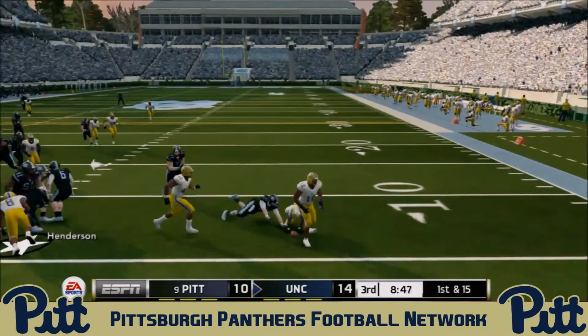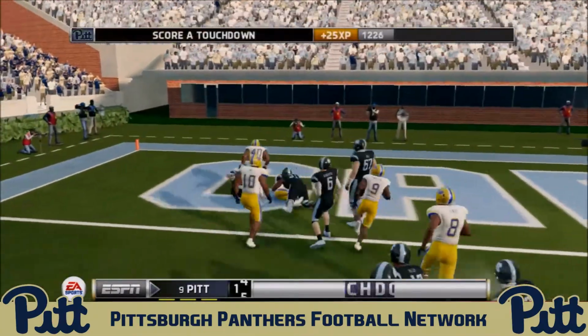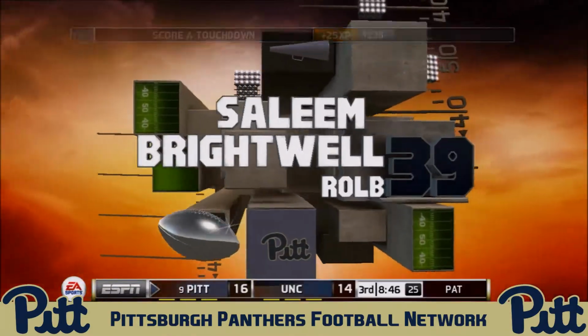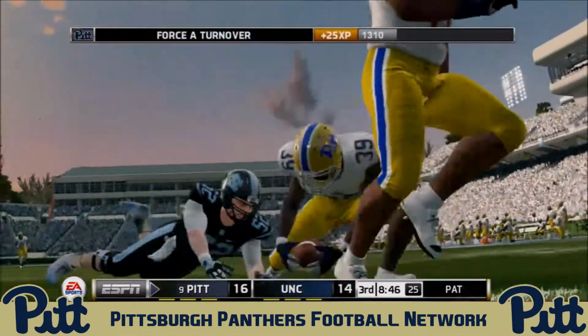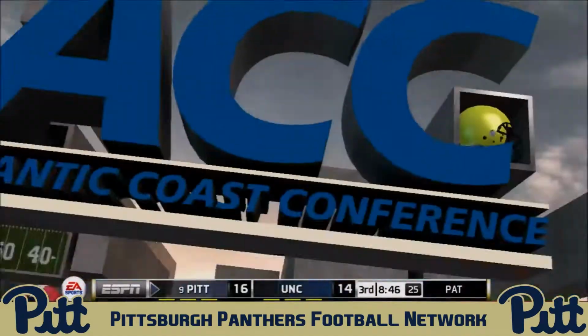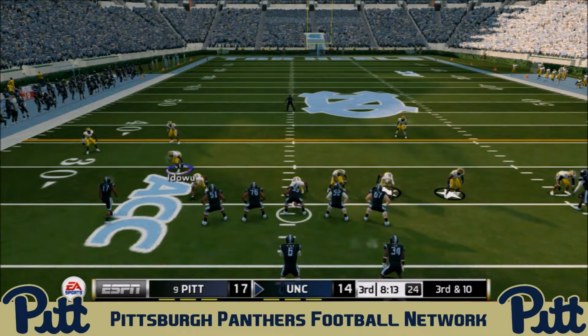He's brought down. Hendricks strips the ball away. Salim Brightwell's going to pick it up, and he's going to rumble his way into the end zone for the Pitt Panthers touchdown. So their second defensive touchdown. They've yet to score offensively, but Salim Brightwell picks up the loose ball after Dwayne Hendricks knocked it loose, and he finds his way into the end zone, and the Panthers have taken a 17-14 lead.